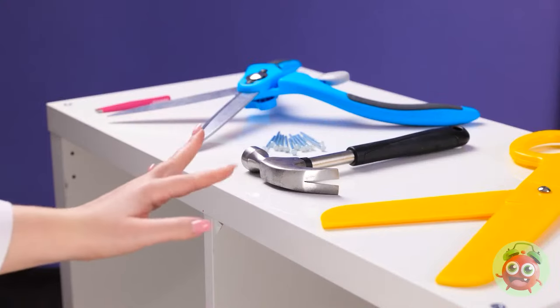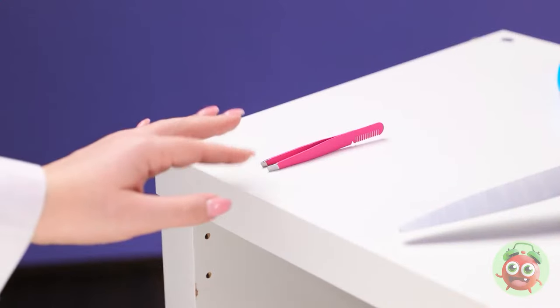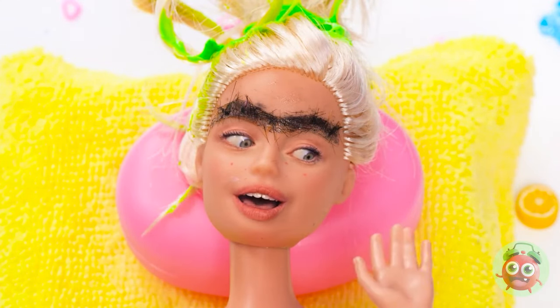Let me think. Aha! I know! The hammer! That's probably not a good idea. Ooh, this'll do. Don't do it! On second thought, I've got it! I'll use the tweezers. Phew! I was getting worried. That's more like it. Let's get plucking.